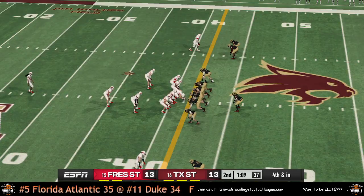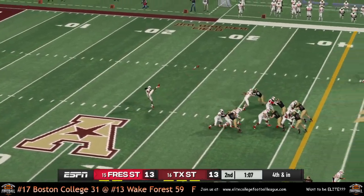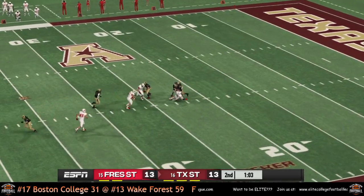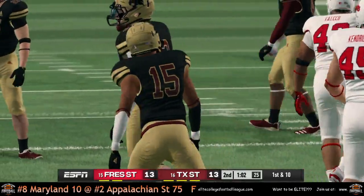Are they going to punt it or go for it? They are going to punt it. We might see a fake punt here. Wilkins is the deep man awaiting the return. Nope, he's just going to punt the ball away. All right. Texas State's going to come out and start about the 26-27-yard line.